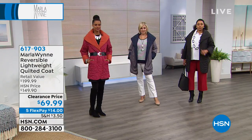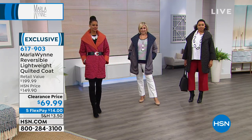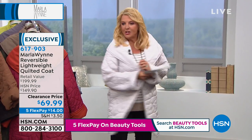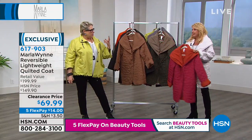So let me show you all the colors because I don't want you to miss out. And again, I'm wearing the oyster. I think the oyster is stunning. I think it's different. You wear it and you just feel like a snow bunny, like I should be in Aspen in the oyster. Anytime you wear white as a top piece, there's an elegance to it.